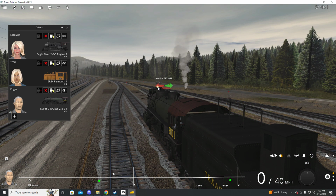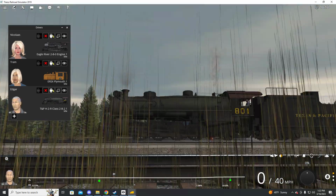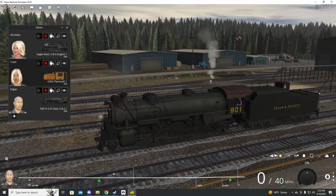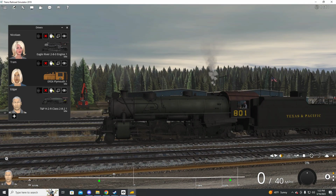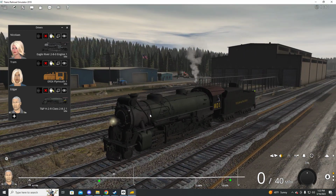I don't know what this light is. I don't know why it's there. I don't know what it's doing. It disappears when I look at it this way. Then I look at it this way and it pops up there. So, a little bit of an irk.